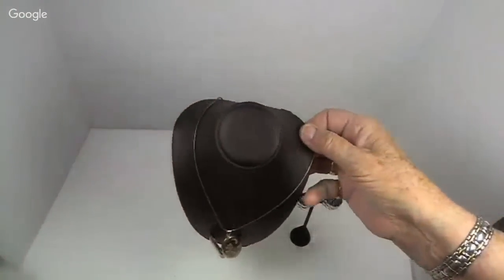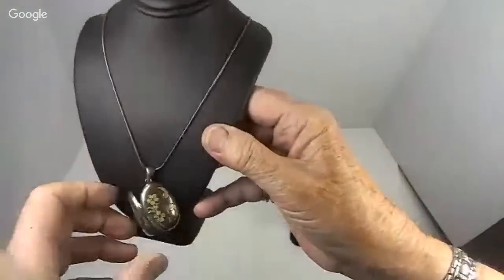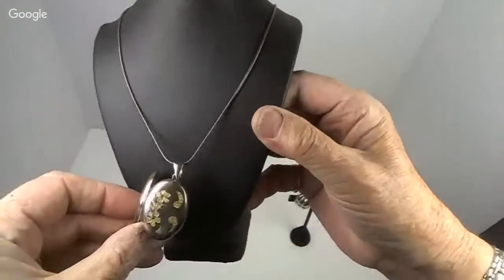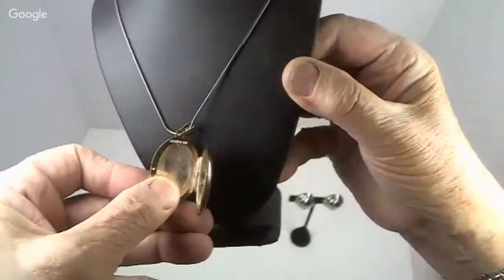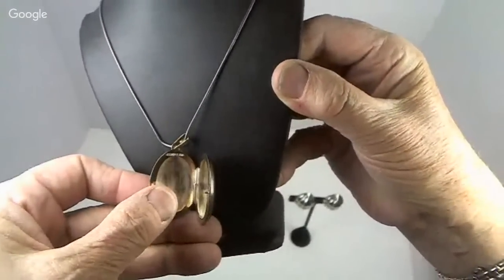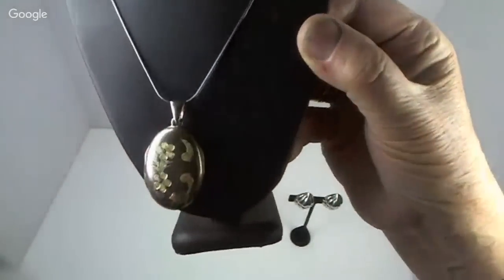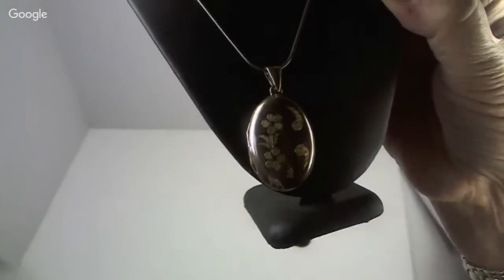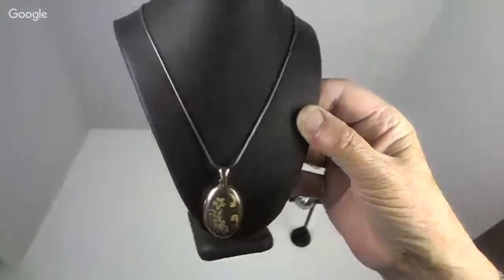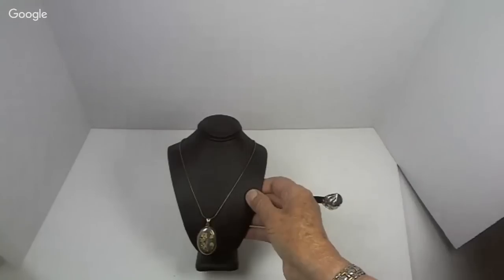And then we have, let's see, let me get a little better position here. Okay. Interesting design. So we've got this locket. So this is a two-piece lot, guys. And this is hallmarked, which I can't read either, but it is 925. Oh, that's gorgeous. That's just a real pretty sterling. Yes, it is. Sterling locket. Very popular. That's a pretty design too. It's got some paisley, yep, and some floral designs on it.